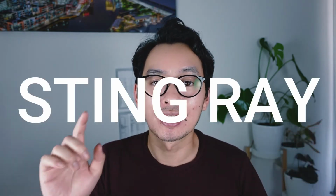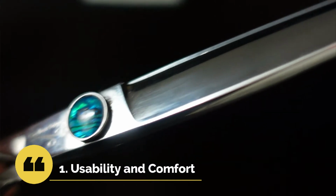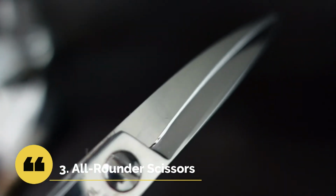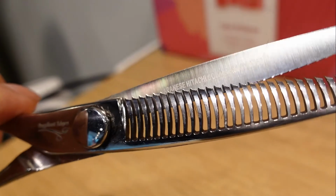Discrimination at its best, but let's not let that distract us from the fact that the Excellent Edges Stingray is: 1, brilliantly designed for usability and comfort; 2, evenly weighted for scissor over comb; 3, a great alternative for being an all-rounder scissors. The tips of the blade are serrated to eliminate any drag whilst cutting and will give you precision and a banger of a haircut. Just one look at those aggressive teeth and it's no surprise that these blades are actually called the Barracudas.